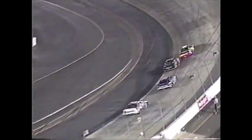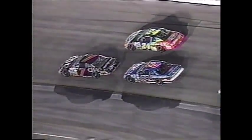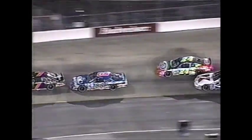Here we go down the front stretch. Let's see. Jeff Bodine trying to get a lap back. He's on the inside of Gordon. And right there, we can see they make slight contact. Up the hill goes Gordon. Now all these cars go by. We see the 37 car just on the right side of the picture on the front stretch. Oh, there we see. I'm sorry.